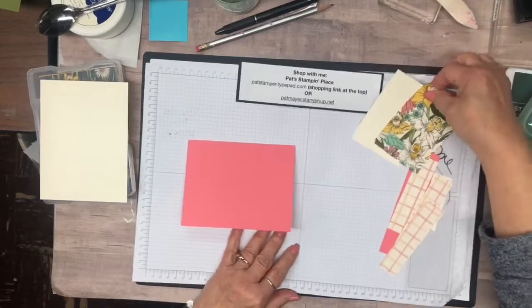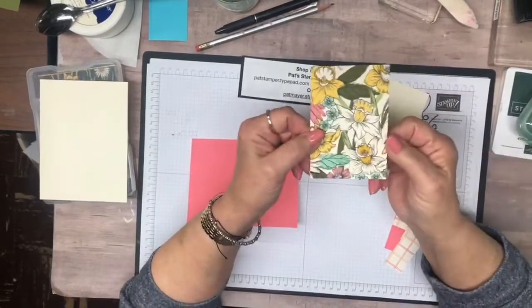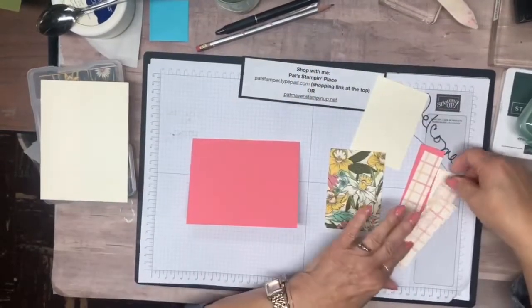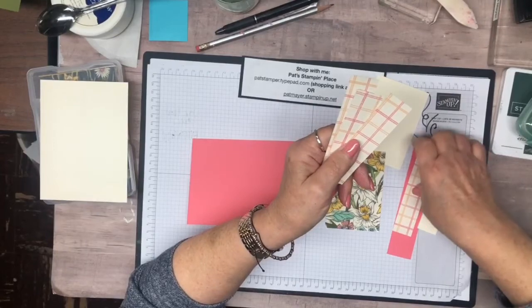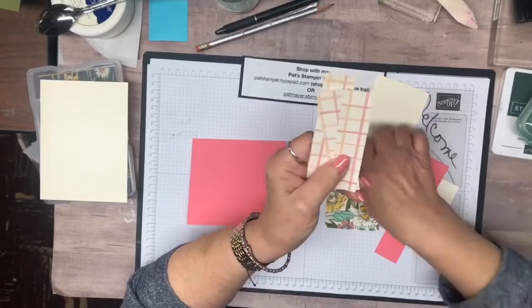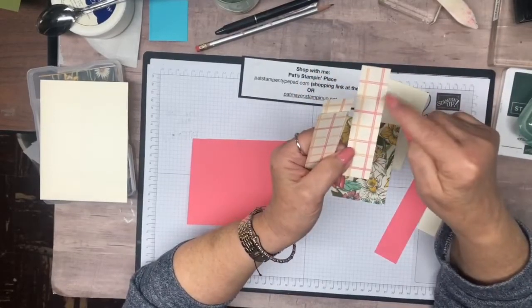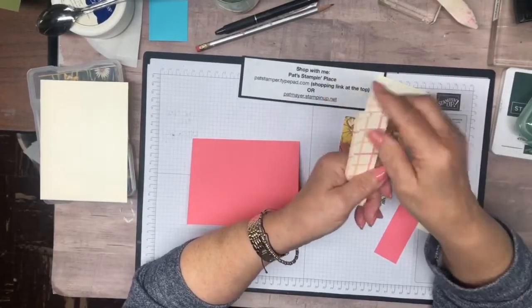I also have some designer paper from this design that's cut at 2 3/4 by 4. Then 4 strips of the opposite side that are 1 by 4, and I was able to get 3 of the strips from one piece of my 4 by 6. I needed to cut into another piece of the 4 by 6 to get this, but there's still plenty left to make another full card.